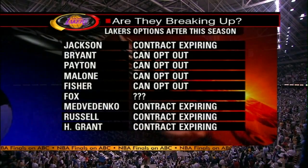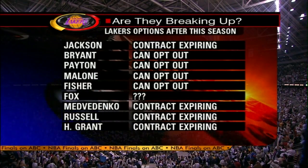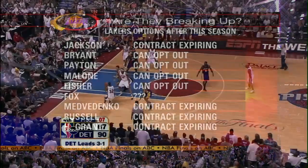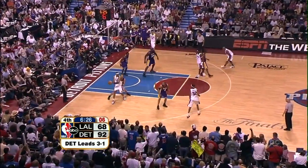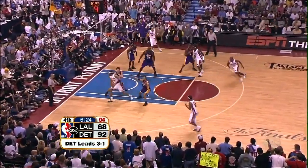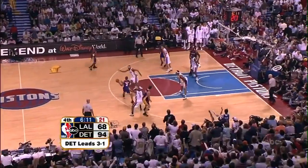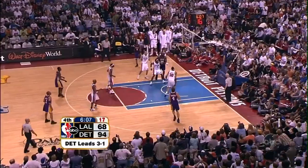Talking about the Lakers. Phil Jackson, the first guy they have to talk about. Brian Payton, Malone, and Fisher can opt out. Payton can opt to stay in this series. Detroit ends it on a high note, and they just add exclamation point after exclamation point. Championship is. He said he might know more about the World Cup than the World Championship. Look at this Detroit Pistons team. Chauncey Billups was given up on.